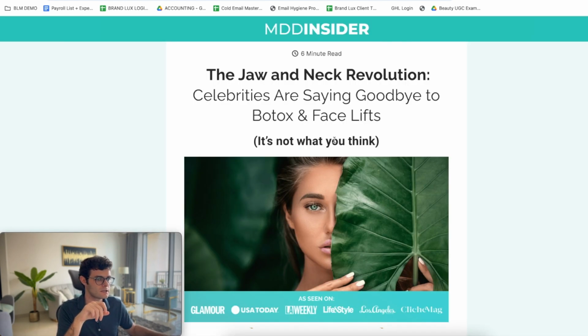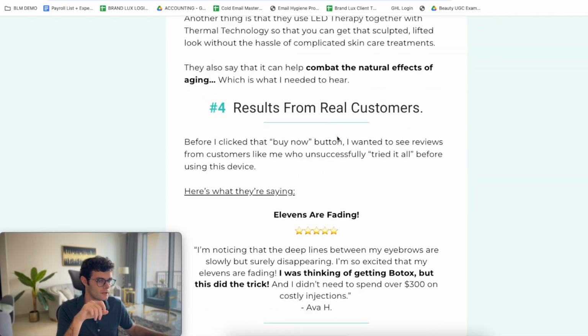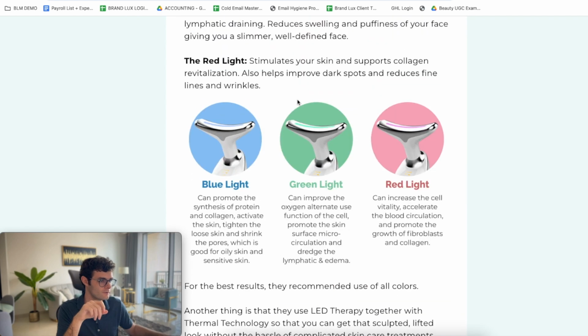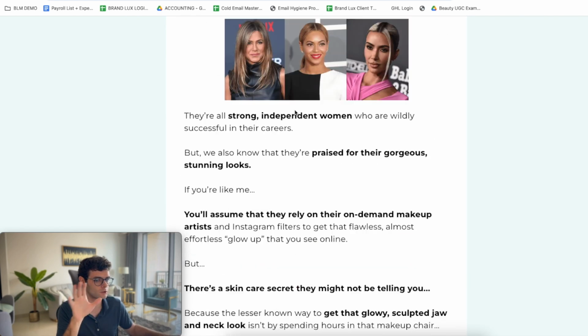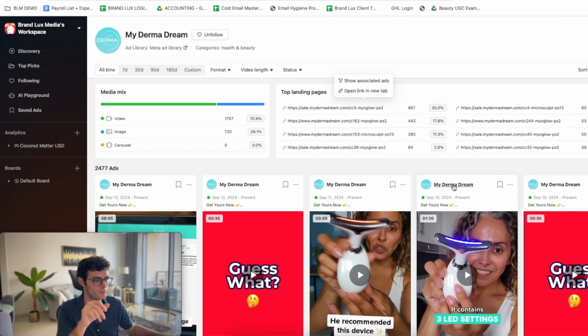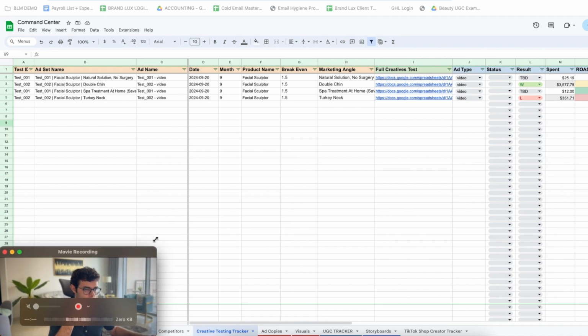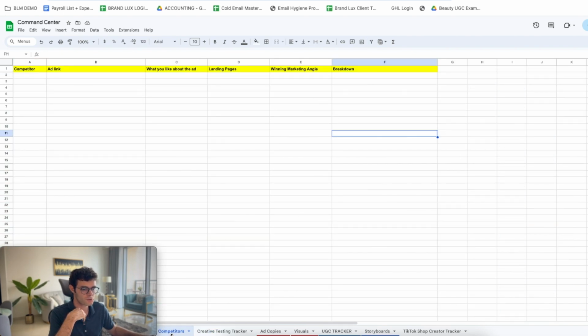And so as you can see here, it seems like they're running some sort of listicle landing page where they talk about top 5 reasons or whatever. This is a great way to understand what offers they're running, what's their funnel, where they're redirecting most of their traffic, and this is really important. So let me actually just take a step back and show you one of the sheets that we use at the agency to track tests and first of all track competitors. Okay, so let me actually show you this first.